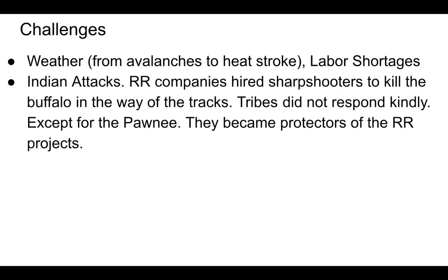Native Americans, as you can imagine, are not very pleased about what's happening here. They are taking over land, turning that into the track for the railroad. The main source of food for a lot of the Native American tribes in this area was the bison or the buffalo. And buffalo, if you've never seen them, are quite large creatures, thousands of pounds large. And if they don't want to move, then they don't move. So that's a problem if you're trying to build a railroad track.